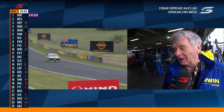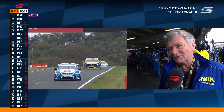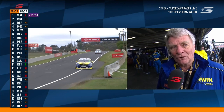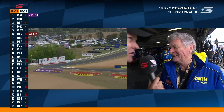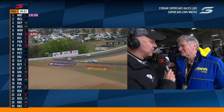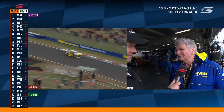But I must admit, 50 years, technology's taken over. And obviously, things are much safer. Cars are much faster, of course. And it's just all to do with money and technology. Can I say thank you for your contribution, mate, over those 50 years, and it's just magnificent to see you down here on the pit lane with us. Thanks, Bondi. Not a problem, yeah.